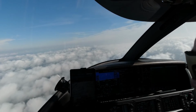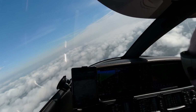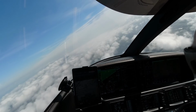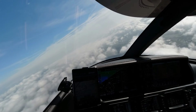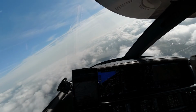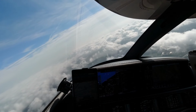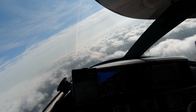Blue Streak 5307, descend and maintain 4,000. 140 set. 4,000, Blue Streak 5307. 180 on speed. 4,000, 10 Quebec here, I have traffic in sight. 10 Quebec, roger, resume own navigation, reference that traffic. Cirrus 4 Delta Alpha, traffic 9 o'clock, 3 miles, has you in sight, 6,700, maneuvering to avoid you. 4 Delta Alpha, we're looking.